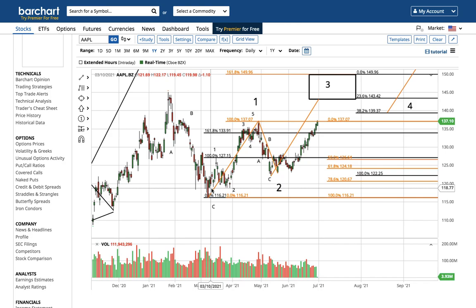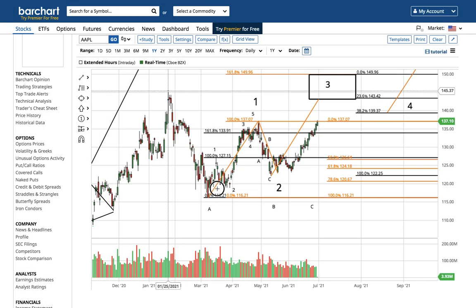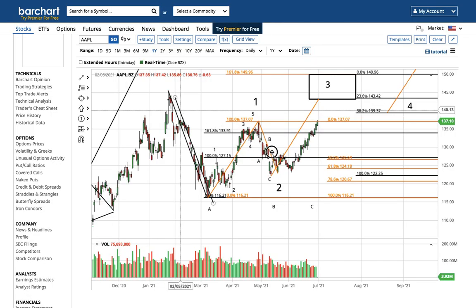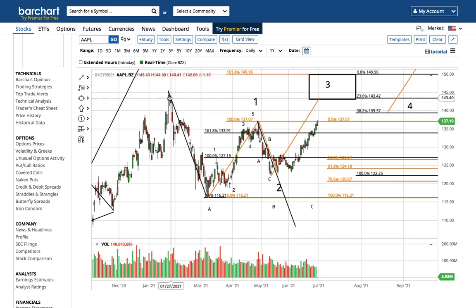So about a month ago, a lot of people thought that Apple had a 1, 2, 3, 4, 5 waves impulse from this peak. And so what the Elliott wave theorist bears were looking for was that Apple was completing a wave A, and then we were going to clone the length of wave A, place it at the wave B high, and that was going to put in a wave C target of about 110 essentially. So what the bears thought was that Apple had a 5 waves impulse from the peak to form wave A.